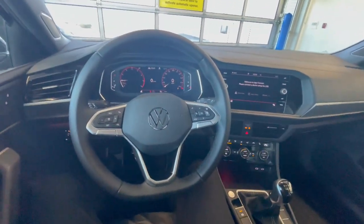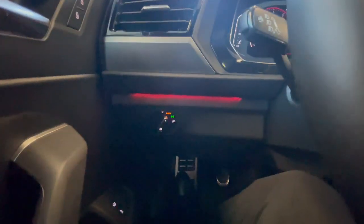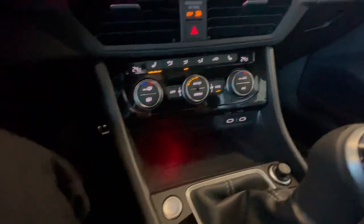That is the majority of our 2023 Volkswagen Jetta. And you can see, kind of rough in the dark, it does have a little bit of ambient lighting. Kind of a tiny, tiny bit, but it does have a bit there.